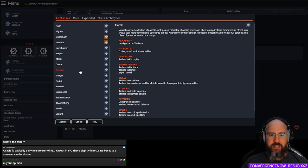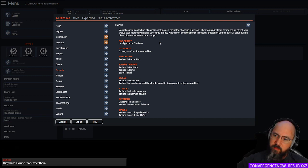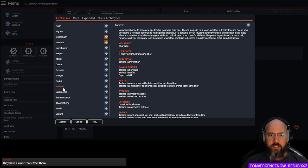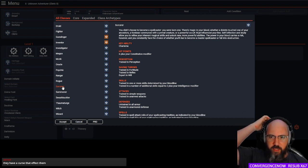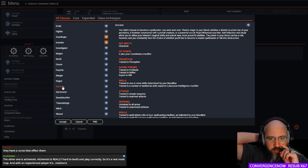Interesting. Psychic. A psychic spellcaster, okay. They have a curse that affects them. Ranger, Rogue, those are self-explanatory. Sorcerer seems different. You didn't choose to become a spellcaster, you were born one. That's the same. The power in your blood carries a risk, however, and you constantly face the choice of whether you'll rise to become a master spellcaster or fall into destruction.